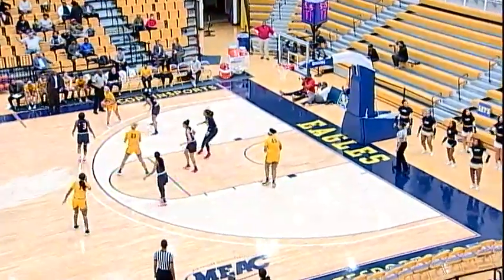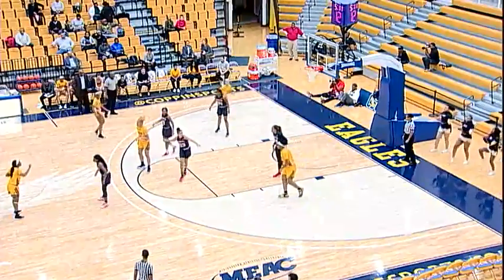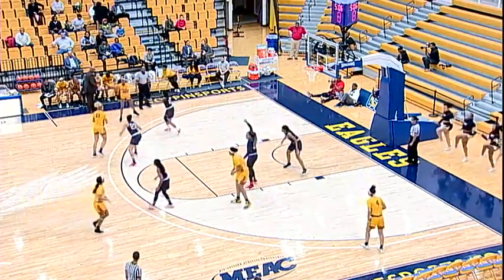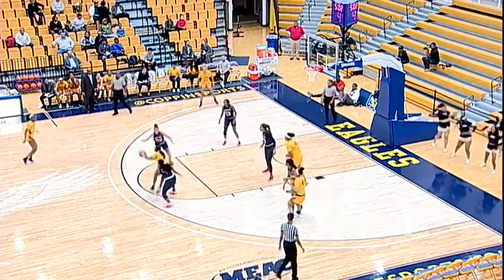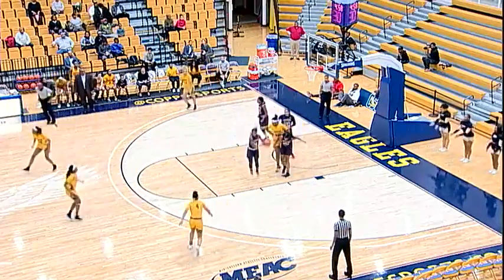Now back to Grenway, top side left. Now to Price. Nearly halfway home here in the third. 9 to shoot for Coppin. Graham, left side to Price. Now back head of the key to Lawson. Lawson hands it off to Price. Step in 3, back of the rim, no good.